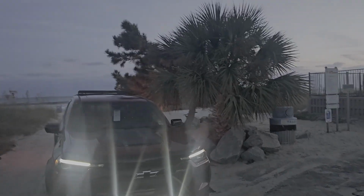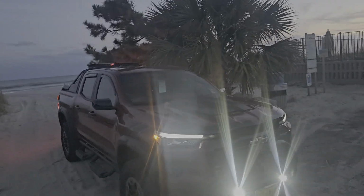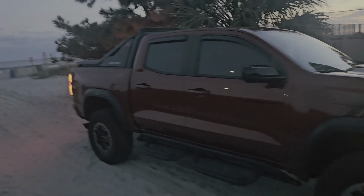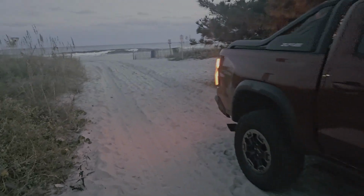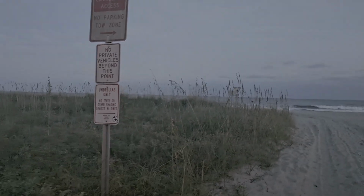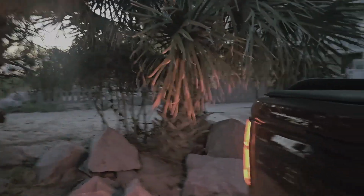All right. Wish I got here about a half hour ago, but got to do with the light that I have. So I'm here with Phoenix, right on the beach. I really wish I could drive her on the beach, but no private vehicles beyond this point, so I'm not going to push my luck. But Phoenix, for those of you that don't know, is my 2023 Chevy Colorado ZR2.